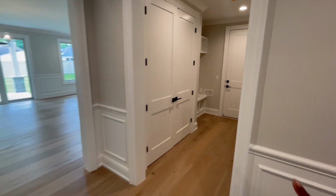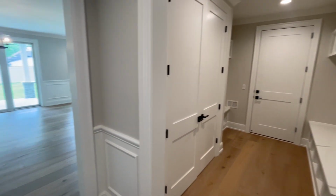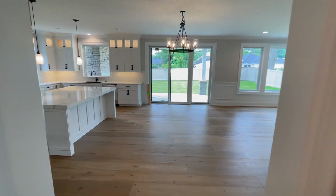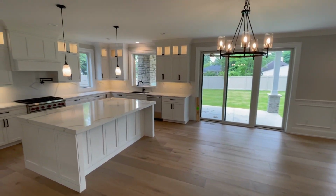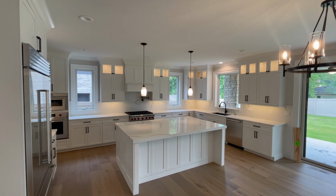All right, and then going out that way is going to be your garage and everything, but we'll take a look at that last, because I know you guys want to take a look at this kitchen, and this kitchen is great. It is amazing. It has a butler's pantry. Look at the lights that are inside of the cabinet.